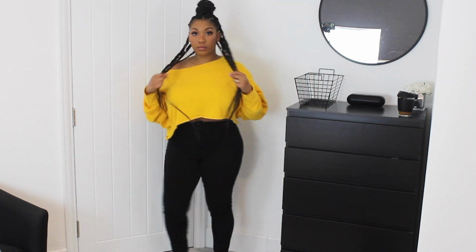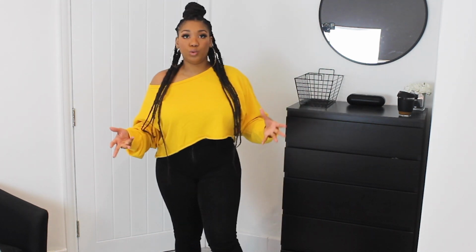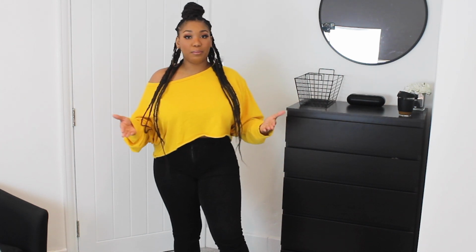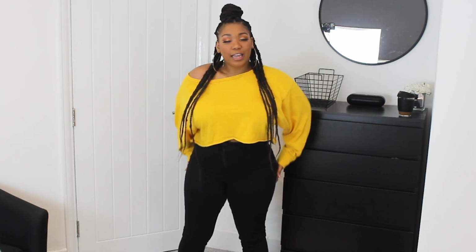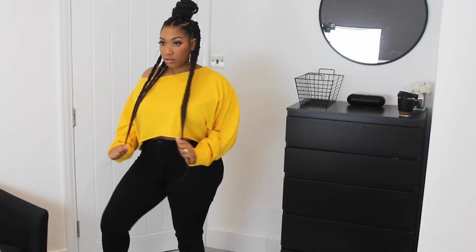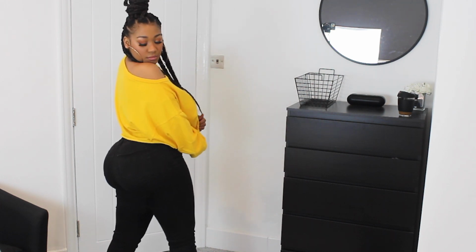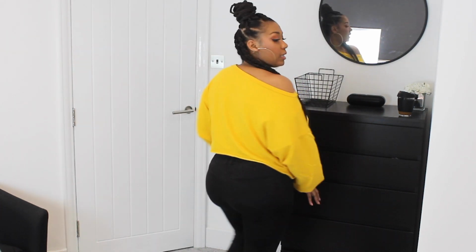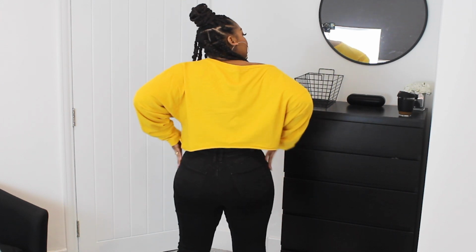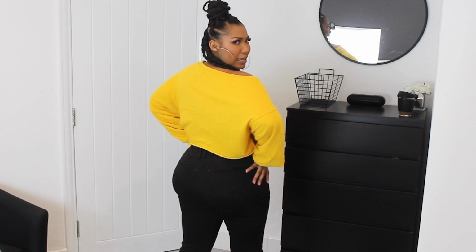Okay, so you can't go wrong with a pair of black jeans. Black jeans are my favorite jeans, my go-to. I know it's not fall or whatever, but I love a pair of black jeans. I feel like they help you look a little snatched. I feel like they go with anything, like any color and stuff like that. I just really like these jeans. These are like the booty curve hugging jeans, if that makes sense. They have like these lines that kind of like lift the booty, if that makes sense.